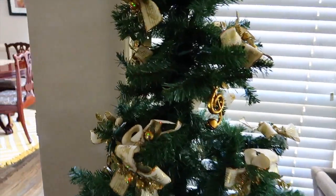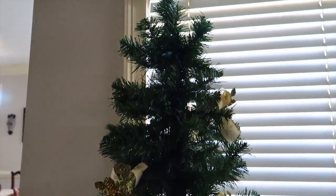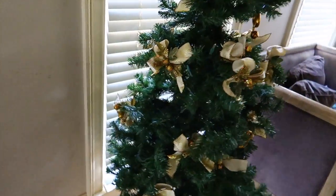I also like to call this our Charlie Brown Christmas tree. I have to fluff it up a little bit more. But we also put a bow on top of this tree, but we haven't yet. But this is our music tree. This is the different one. And that's all for the trees down here. There will be two upstairs. And then my brother has a small one in his room, but we haven't put them up yet.